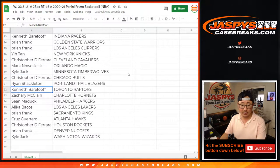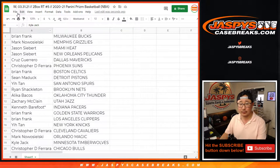Christopher with the Bulls, Portland going to Ryan Shackleton, Kenneth with the Raptors, Zach, Charlotte Hornets, right there, nice, good luck, Sean with the Sixers, Alika with the Lakers, it's my Lakers, Brian with the Kings, Cruz with the Hawks, Christopher with the Rockets, Brian with the Nuggets, and Kyle with the Washington Wizards.